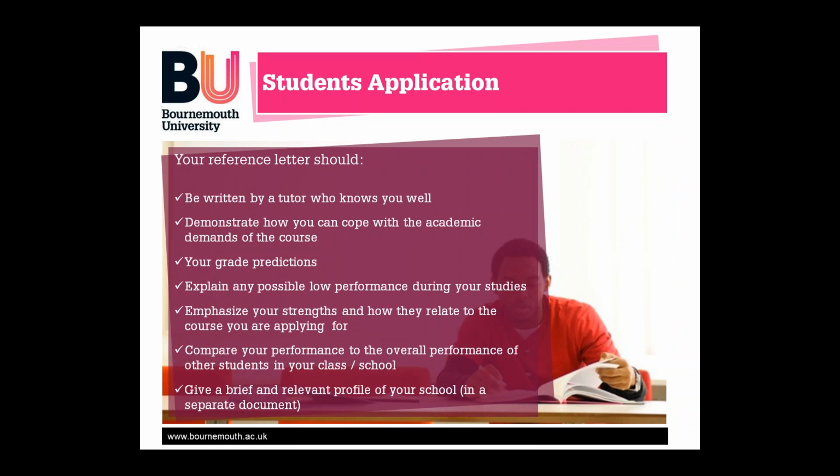You have to submit an academic reference, of course, which should be written by your tutor or an academic. It would be nice to have grade predictions, but I know in a lot of countries they are not provided, so don't worry if not. Just send us your transcripts so we can have a look at how your profile is. You can also, if you struggled in one semester, please tell us why, because again, we will take all this into account.